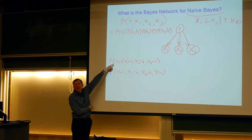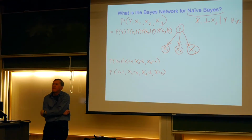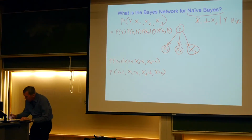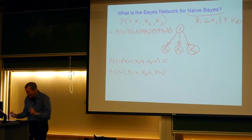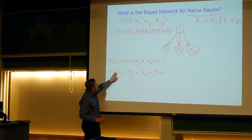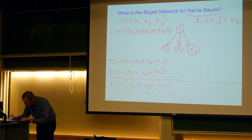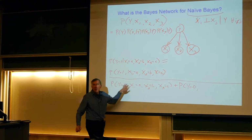How do we get the conditional? Divided by P of y equals 1. Right. Remember the definition of conditional probability? You should. This is just this divided by itself plus what? Right, plus the same thing, but assuming y equals 0 instead. We're going to marginalize out y.